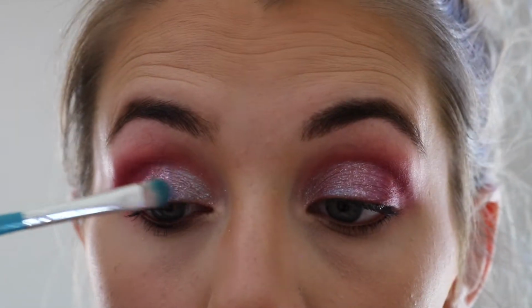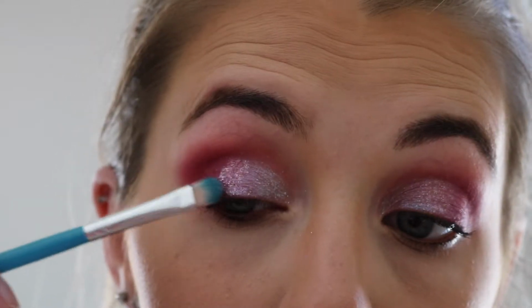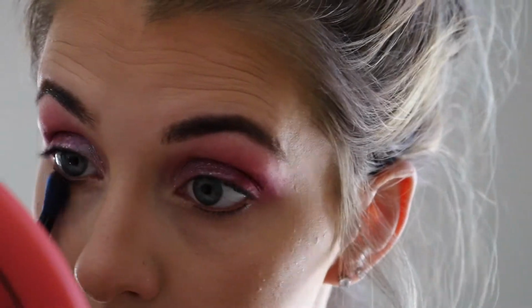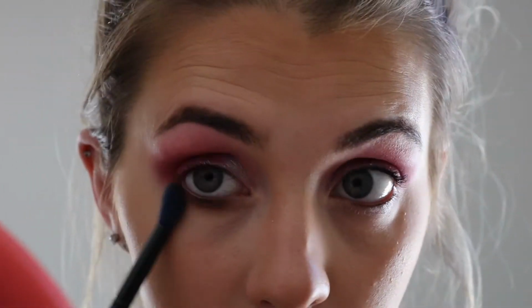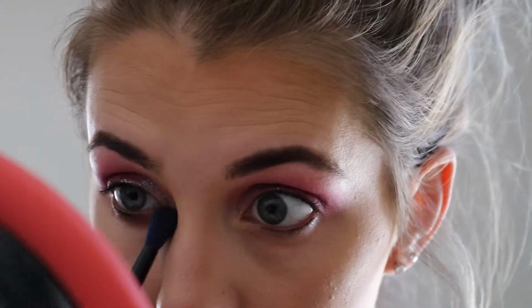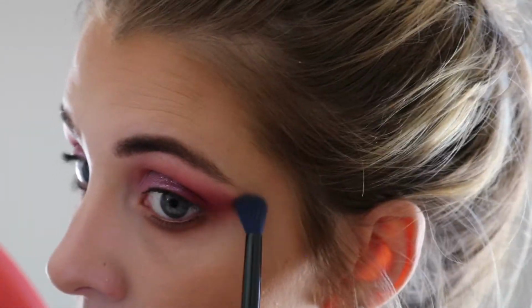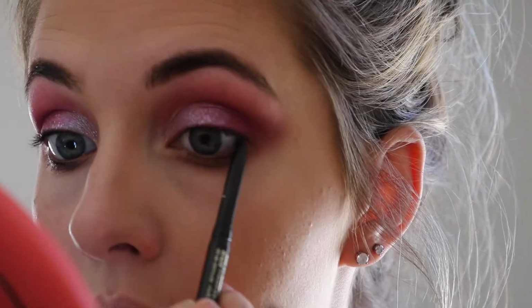And I think this matches that shadow perfectly. And then I'm just going to use a neutral brown underneath my eye. I didn't want to wrap the pink all the way around. I'm not trying to look like I have pink eye. So we're just going to use a neutral brown, and this also helps bring out that blue color in our eyes. And then you can just use any brown eyeliner.